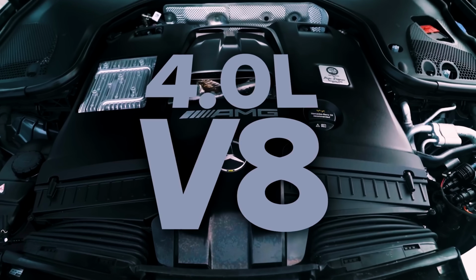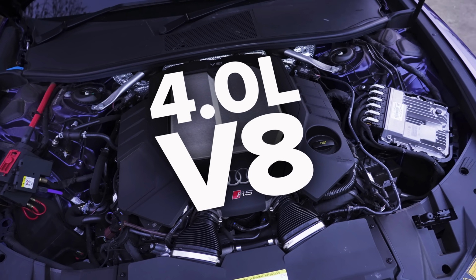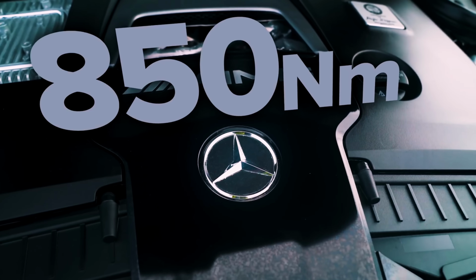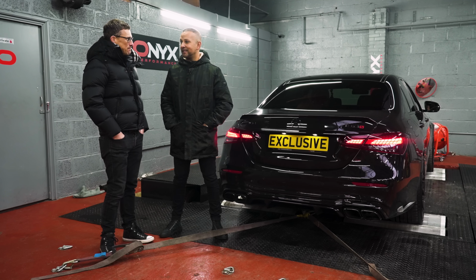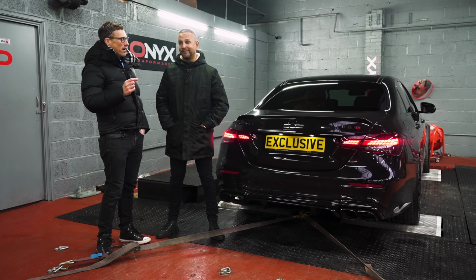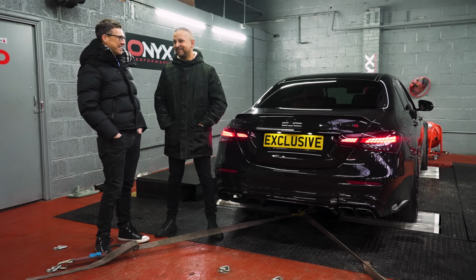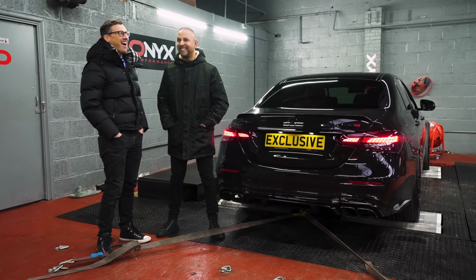So, it's got a 4-litre twin-turbo V8, like the Audi. This one puts out 612 horsepower, claimed, and 850 newton meters, claimed. You reckon it's going to go higher than that, lower than that? What do you reckon? I reckon it should do 600 on the dot. Oh, you reckon? So you reckon it's going to be under what Mercedes say? A little bit.